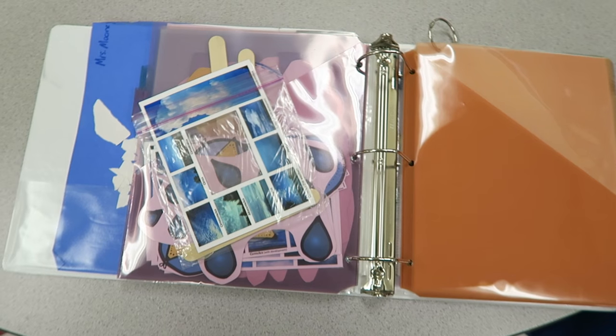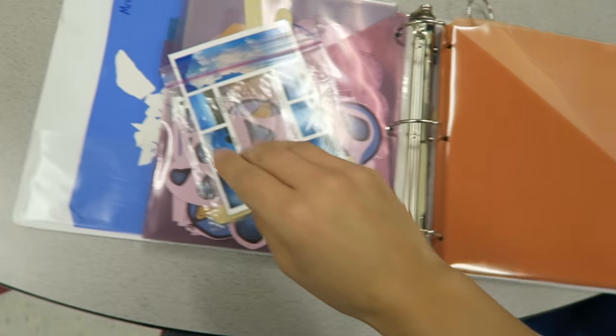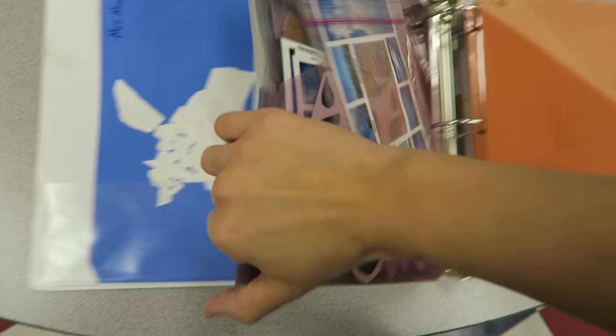Okay, I'm going to start pulling a few things, and I'm going to show you guys later what it is that I pull. Okay, so I've pulled a few things for next week and for Cloud Week too. I'm going to walk through and show you exactly what I pulled. If you have not seen my plan with me video, I showed you one of these in that video.